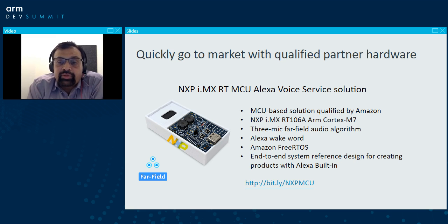Instead of starting from scratch, you can procure this kit. This kit has the MCU based Alexa solution. It has the 3 mic far field audio algorithm. It has the Amazon wake word. It's tested and qualified by AWS. As a device maker, instead of playing around with the APIs and dev kits, you can procure this kit and use this solution and go to market quickly. And we have a case study later that we'll talk about, which is iDevices, who took this NXP kit and went from concept to production launch in less than 6 months.